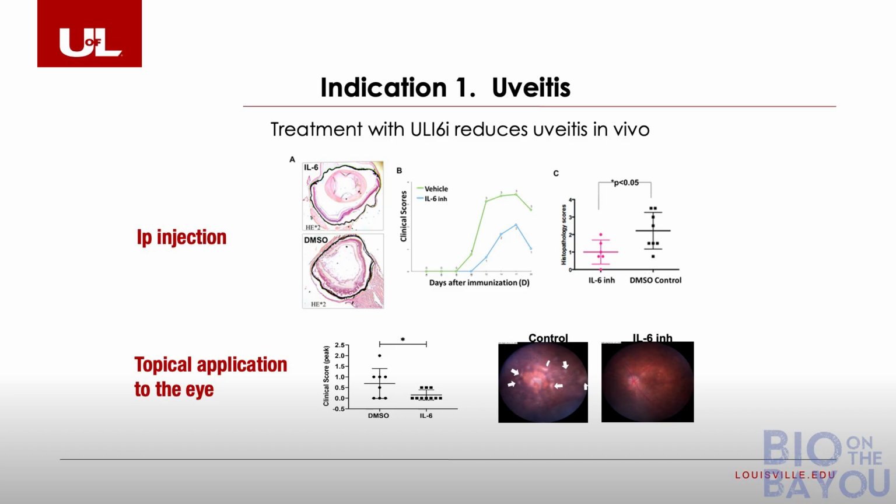Over on the left is just the stats, and over on the right is just an example of what the eyes actually look like. And you can see the inflammation. You can actually see it going down visually without even scoring it, really.